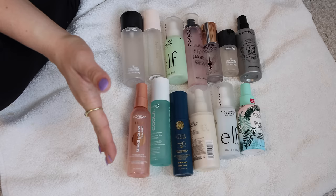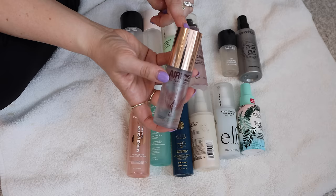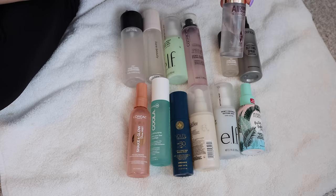It's the Charlotte Tilbury Airbrush Flawless Setting Spray. I swear to you, I notice the difference in wear time. I notice the difference in how my makeup looks. You know, if it's all powdered and I put this on, it just looks perfected. So this is an easy keep.